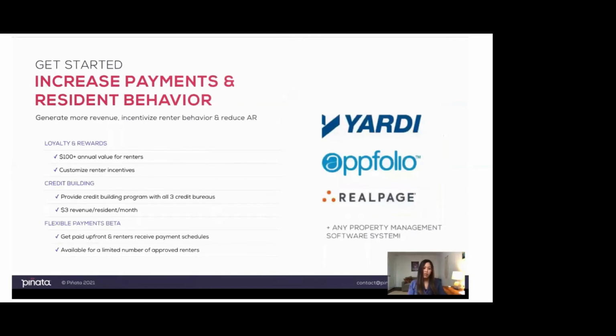Now, to get started, we have our pilot program. Those involved will receive everything we talked about today through the loyalty and rewards program, where your renters get over $100 in value, credit building, where you will receive $3 in revenue per resident per month, and the rent smoothing product for your at-risk renters. We work with all major property management software platforms as well.